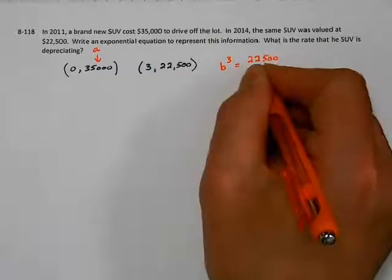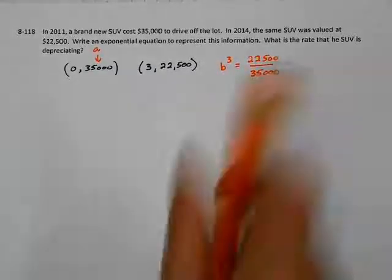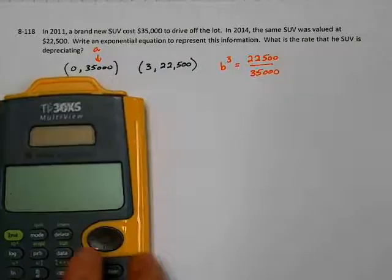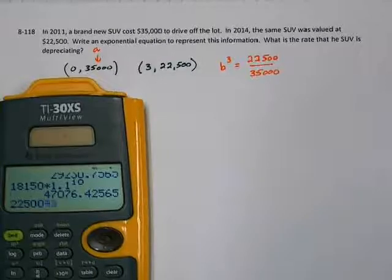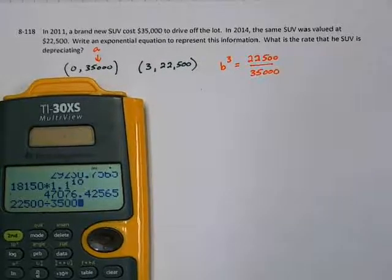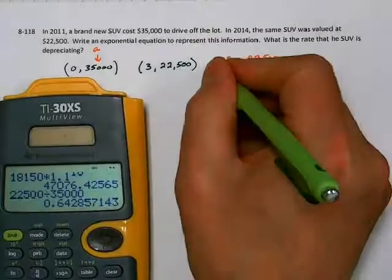All right, let's take out the calculator for this. So I've got 22,500 divided by 35,000. Okay, so I get that number right there. I should have used my other calculator. Let me switch calculators just a second. I'm going to pause. I had a better idea. Here's what we're going to do. Instead, we're just going to take the third root because this calculator will do that right away. Ha ha ha. See, big brain.